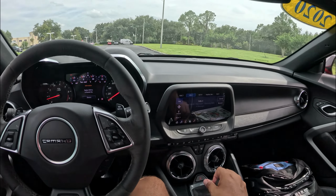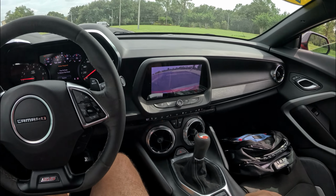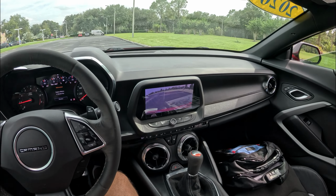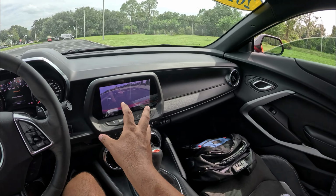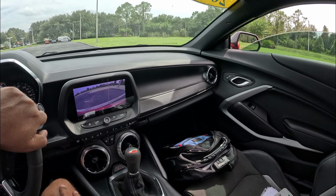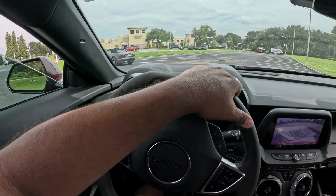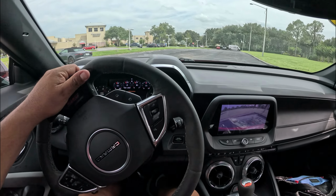Let's go ahead and put our camera in reverse. And actually, we're going to put our brake down. Oops, we've got to put on the parking brake. There we go. So let's go ahead and look at the small camera here. That's not too bad. We've got some trajectory lines, but it's not actually too bad. You've got to be careful because this car's low and has a lot of splitters around here. So let's go ahead and go forward.